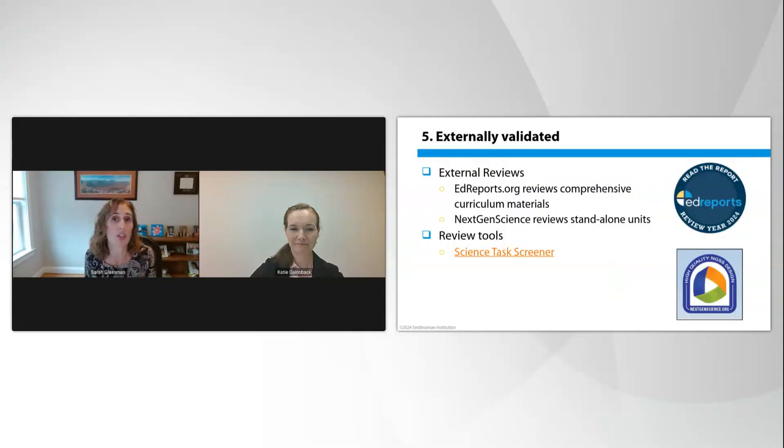High-quality instructional materials are externally validated, and multiple organizations review curriculum materials to determine whether they're aligned to grade-appropriate content standards, whether they're coherent, and whether they include usability features. EdReports reviews comprehensive curricula for grade bands, such as K-2, 3-5, and 6-8, to determine if a set of materials meets the full set of standards at that grade level. Next Gen Science reviews standalone units for alignment to the specific set of standards that a unit claims to cover.